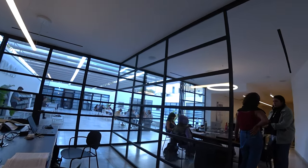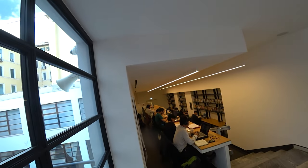Workspace. I don't want to bother anyone, but it's a workspace. Here outside, you have this beautiful porch where people just chill and have lunch.